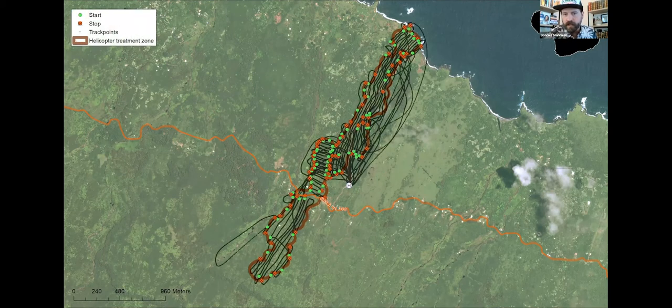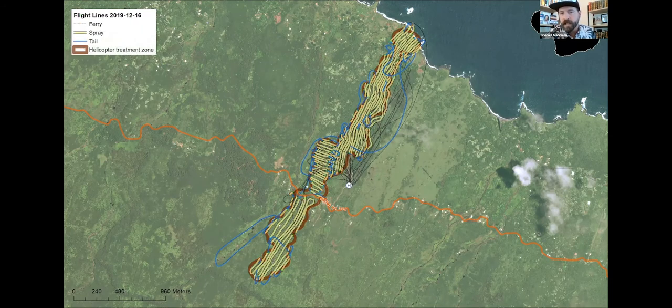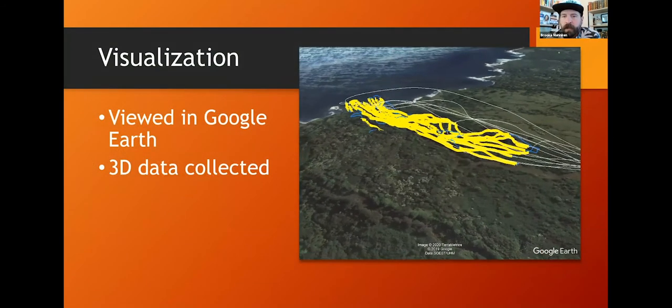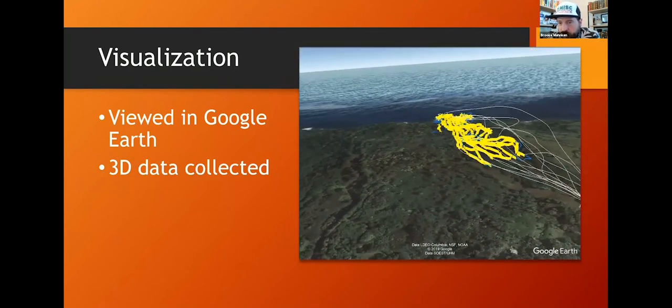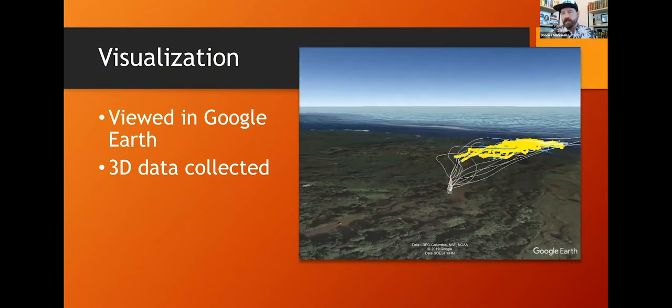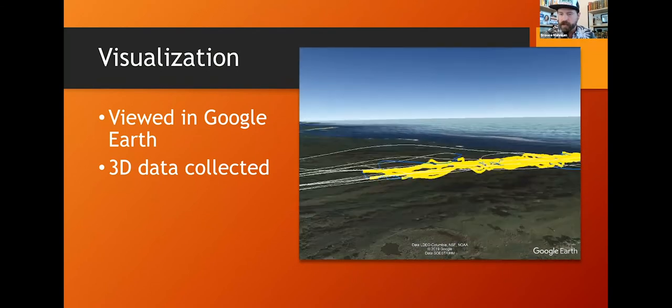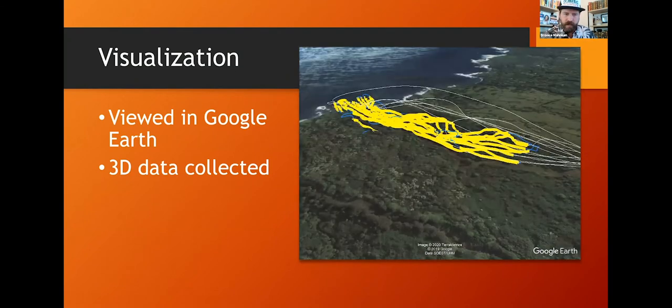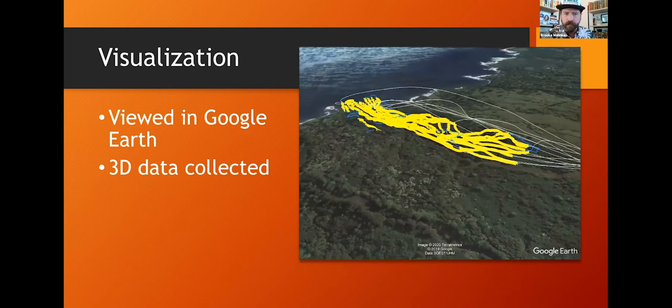You can see the green dots are where we started spraying and the red dots are where we stopped spraying. And so when you process that data, you can see the yellow lines are where we were treating and the blue lines are where we weren't. And then you end up with, it's actually 3-dimensional data, very interesting, but you can make determinations about how thorough your treatment was and calculations over time of how many times specific areas have been treated, et cetera.